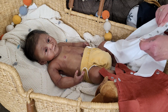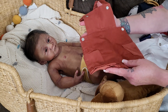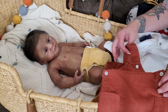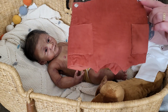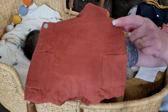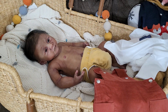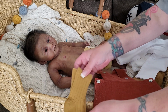And then it has a short all in a corduroy. It has the suspenders, it has the crisscross in the back, and it's in that rust color. It has two little pockets on the front, and it has the beautiful little Jacadi buttons in the silver, in the appropriate places that you'd have the little snaps on something like this. And then I'm pairing it with these mustard socks.